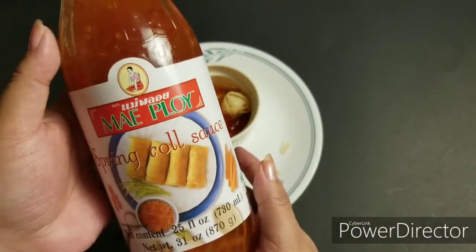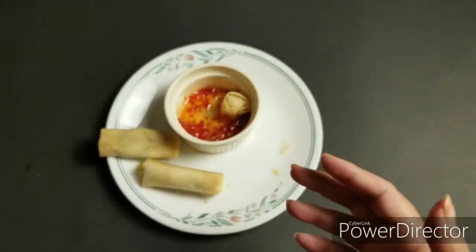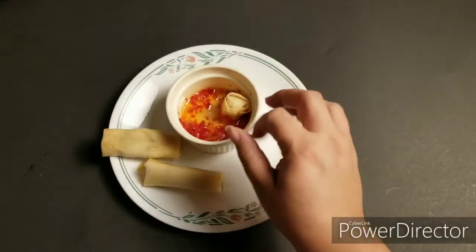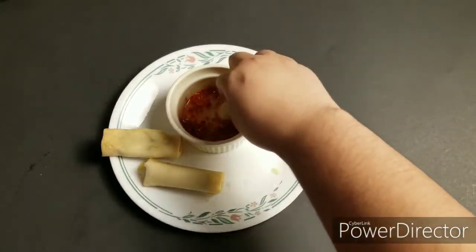Yeah, that's so good. I love it. Do you like it, Raj? Yep, it's really good. Okay, so we're approving of that one, I think. Let's go ahead and rate it.